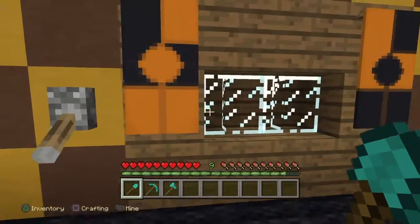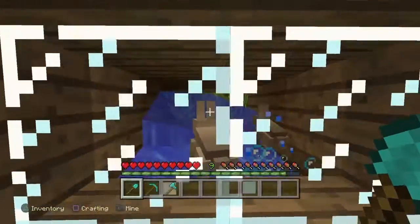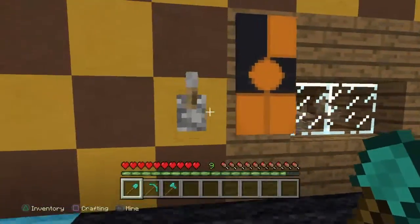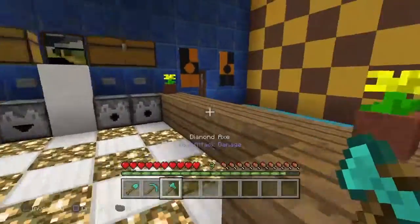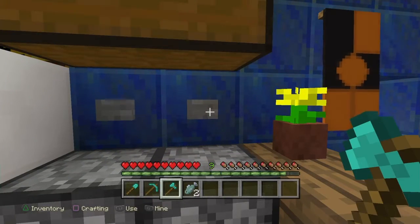Ooh, what's that noise? It's like a drum roll. Oh, it's bunnies in the water. Looks like everything else is gone, but we got bunnies in the water. That's kind of cool. Looks like they're swimming. Let's see here. We got one, two, three.